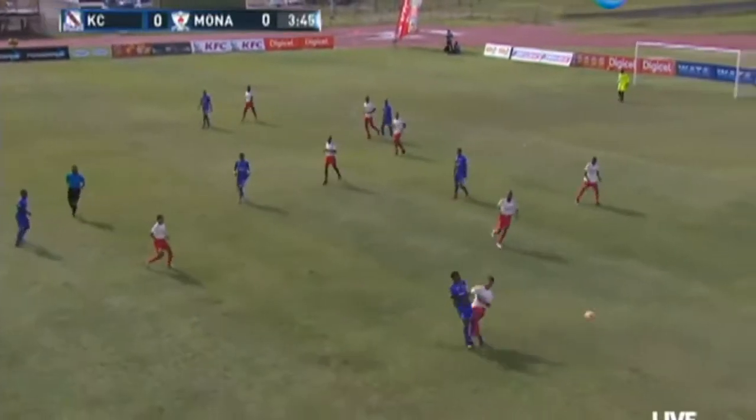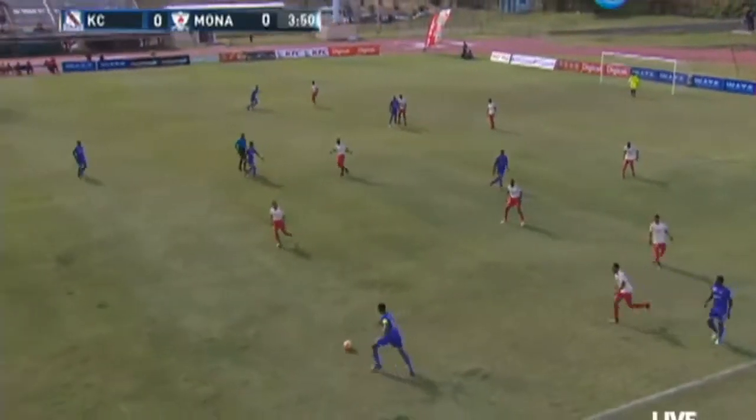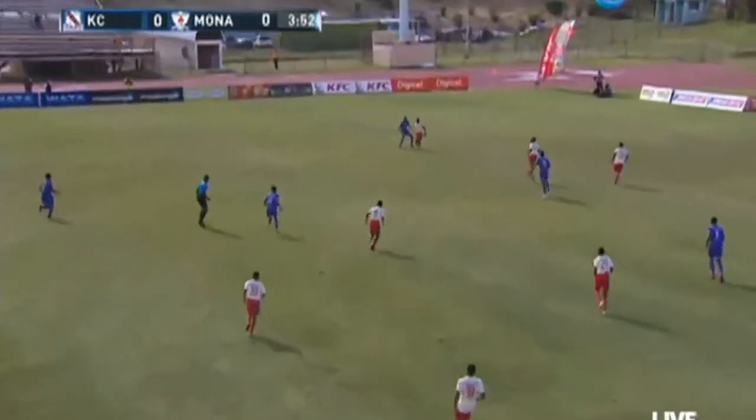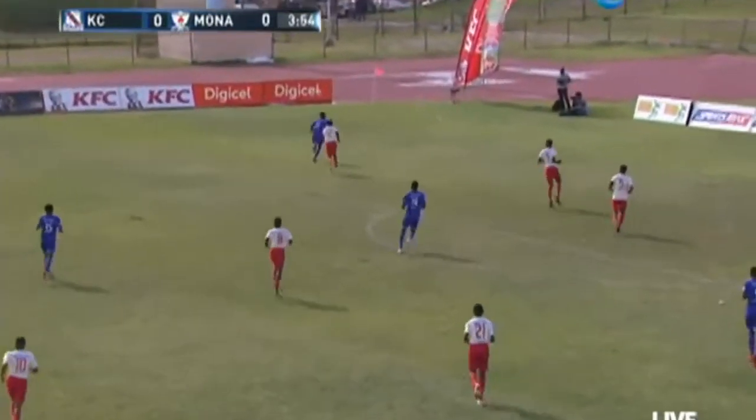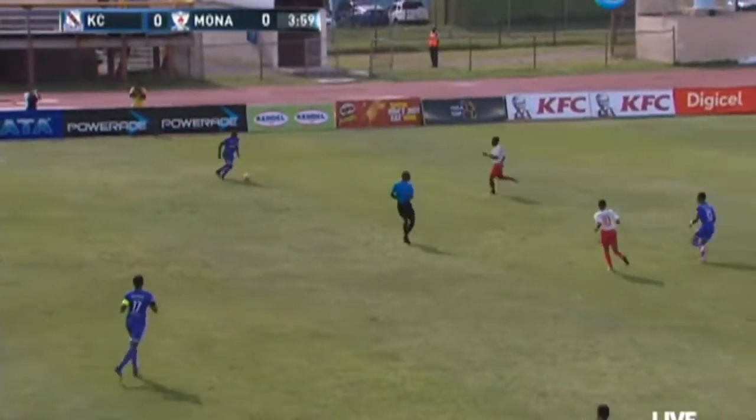Kingston College has certainly gotten theirs, because as I said, they're exposing down this right hand side. And that's what you get when you have a lot of the wing backs overlapping. They'll leave a lot of space in behind, and they may look to exploit that.